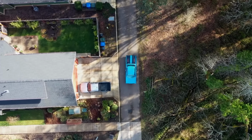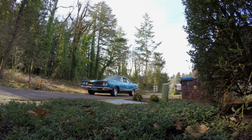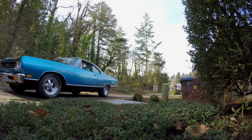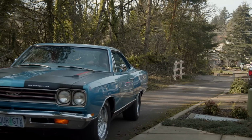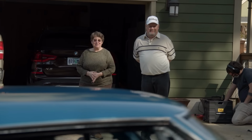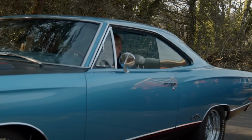The best part of my job, right here, right now, the delivery. Oh, that's the car we've been dreaming about. Yes. Yours, hasn't it? All right. Kind of a pretty car, isn't it? Oh, man. Beautiful car. Yes.